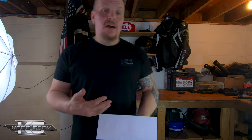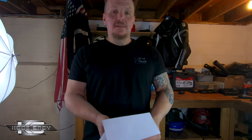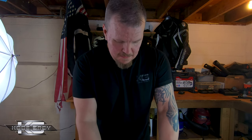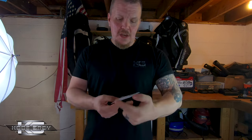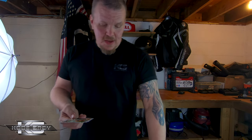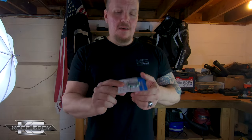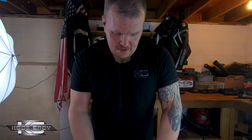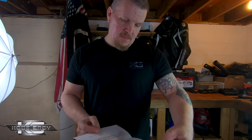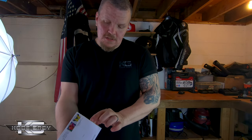Now I won't read all these because I've got quite a few letters to open up, but I'll definitely read them in my time, guys. Let's see what else we got in here. Nice. Check that out. That's a nice sticker. Pretty cool. We also got a poker chip. Nice. Thank you, Dez. Very nice. Thank you for the letter. I'll definitely be reading that. Let's see what else. Feels like there's something else in here. All right, that's it.